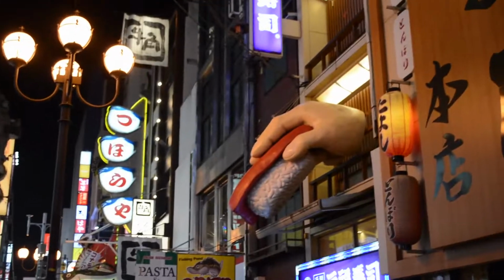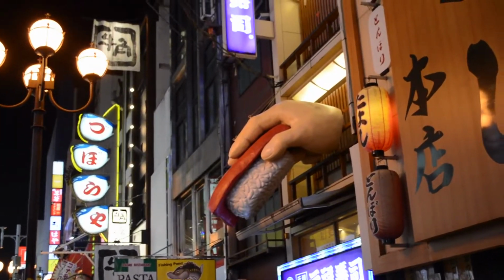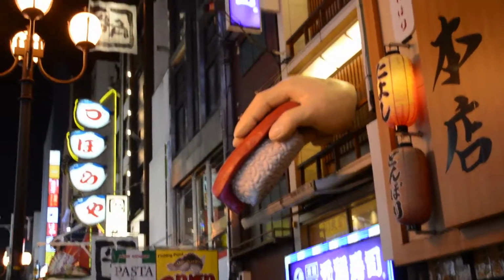If I ever saw sushi that big, I'd be a little bit freaked out. Especially given the size of that rice, too.